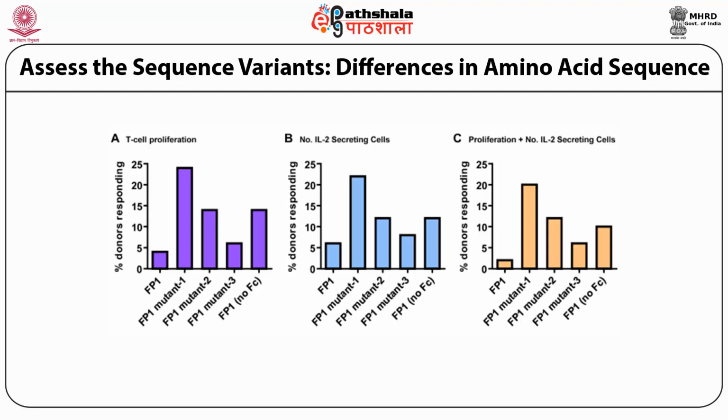For example, I will give you these three slides, where figures A, B, C show a fusion protein molecule, FP1, with mutant 1, mutant 2, mutant 3. It means there are sequence variants in these mutant molecules of FP1. We have used one control, which is FP1 with no Fc branch. Now we can see whether these mutants are suitable for T cell proliferation, IL-2 secreting cells, and proliferation plus IL-2 secreting cells.